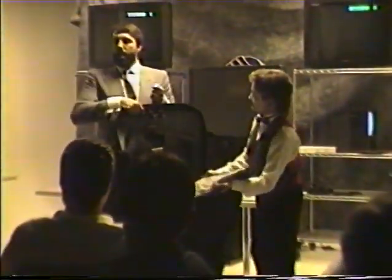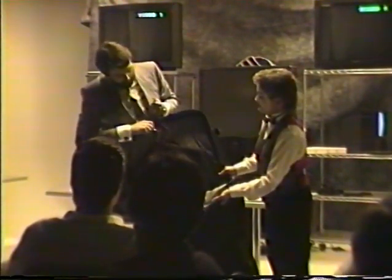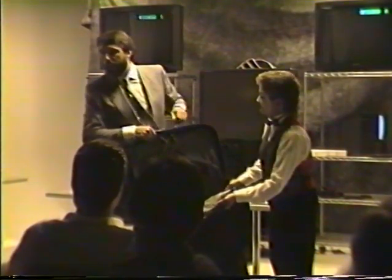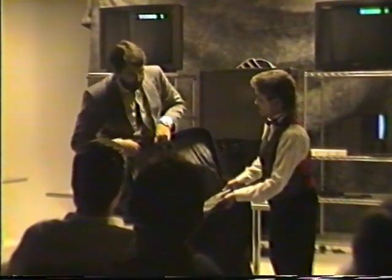The hangers take standard hangers, the clip bars that hold them. It'll take several suits. This has got two heavy suits in it. It could take easily a third and I think a fourth without too much trouble.